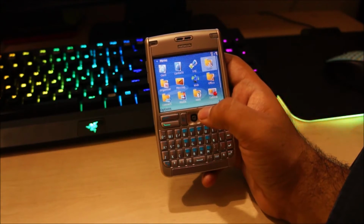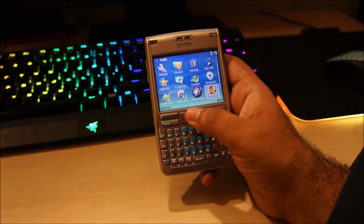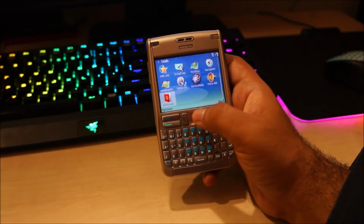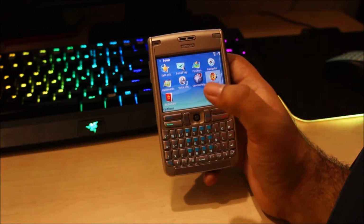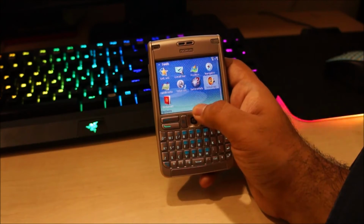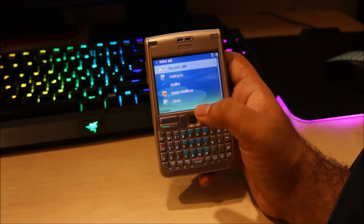And by the way, this phone did not have GPS, still waiting for the settings to load. Even though it had this navigator app and landmarks and stuff like that, you'll need to buy a separate Bluetooth GPS receiver if you want the GPS capability on this device. But it did have maps back in the day, and this phone does have Wi-Fi. It never worked, unfortunately, so we ended up using the 3G data.